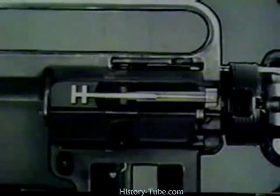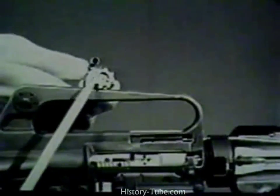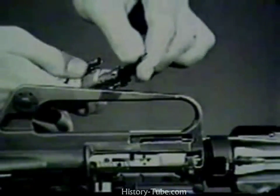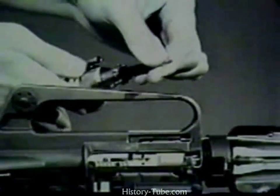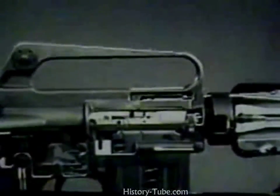This is extracting. The extractor is contained in the front end of the bolt. It grips the rim of the cartridge and holds it firmly against the face of the bolt. When the bolt carrier and bolt move to the rear, the extractor, gripping the cartridge case, withdraws it from the chamber.